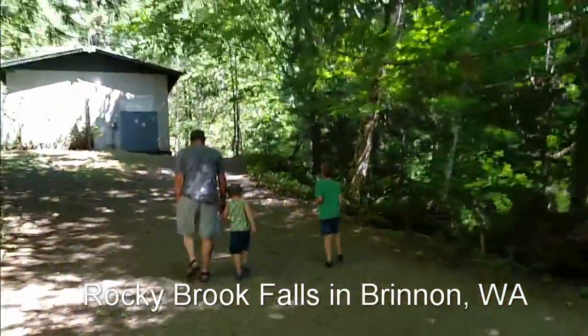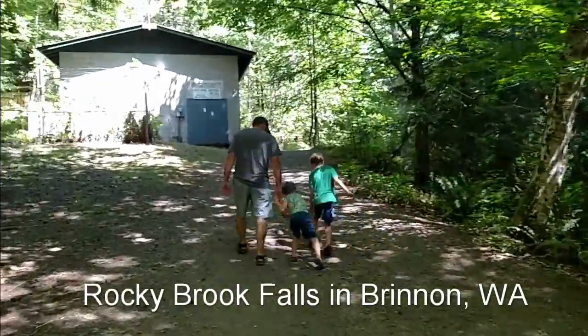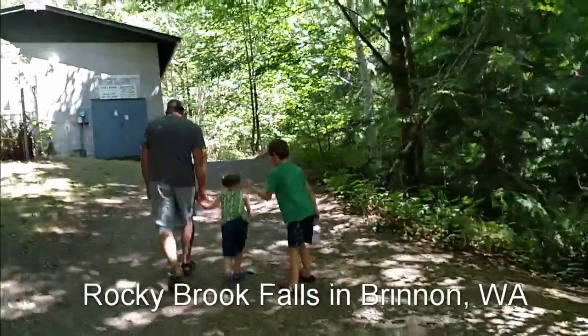Walls that are kind of sort of secret. There's quite a few people here, but I think more and more people are knowing about it. Just gotta hike a little ways. Just gonna do a little hike.